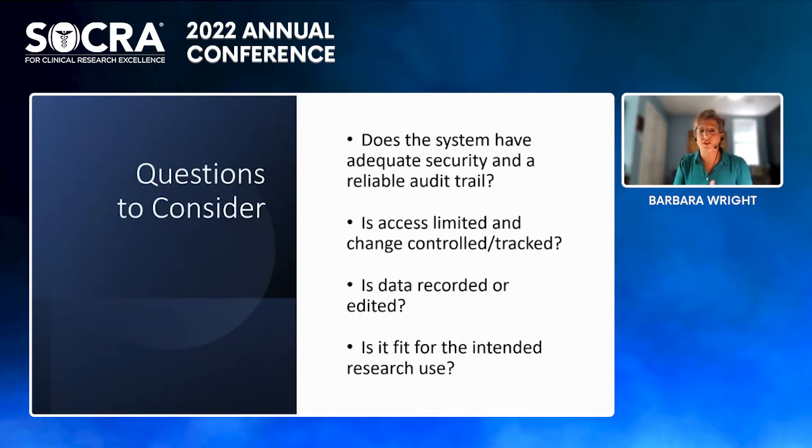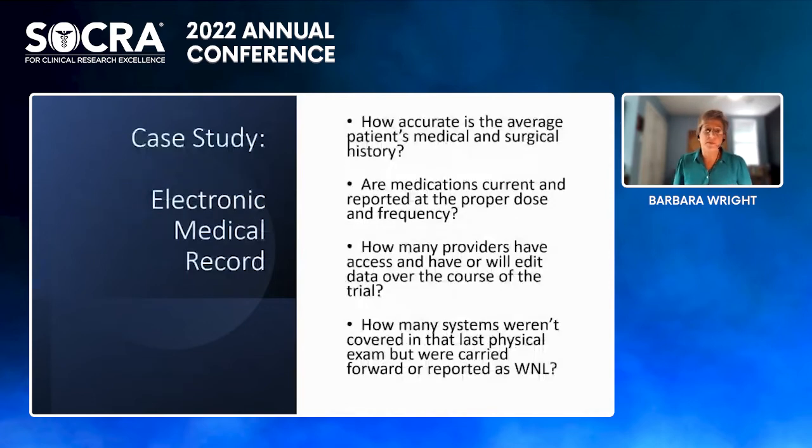Some questions to consider: if you go back to our homeowners analogy, does your home have video cameras? Do they record all routes of entry and egress on a time loop that's long enough to be useful? Or does it overwrite before you come home from vacation and see what happened? Is your hardware and your structure sound? So do you have adequate security and a reliable audit trail? Do you have limited access? Is it recorded? Does it meet all of your intended uses for that data capture and retention?